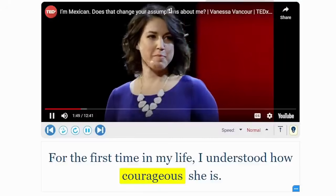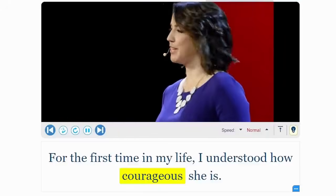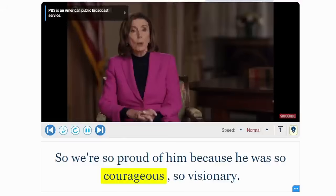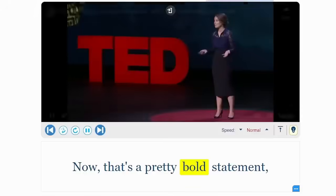For the first time in my life, I understood how courageous she is. So we were so proud of him because he was so courageous, so visionary. Now, that's a pretty bold statement.